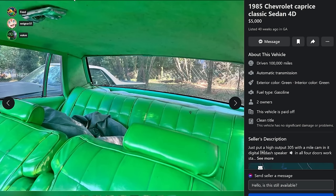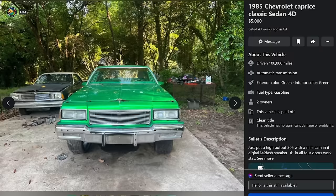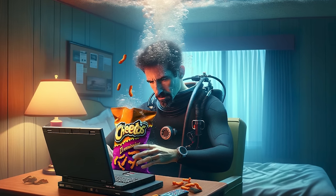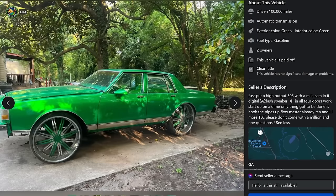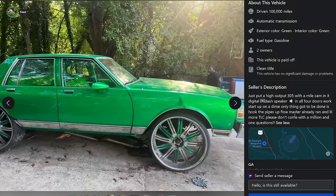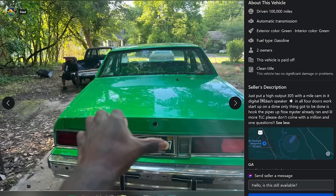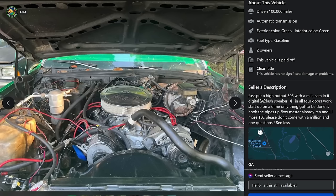Here is... Okay. Is the whole interior spray paint green? That's how they did it in the 70s, dude. Just imagine what this car smells like. 85 Caprice. It's the same color inside and out. It's probably the same paint. And hulked out. Just put a high output 305 with a mild cam in it. Digital dash, speakers in all four doors work. Starts up on a dime. Only thing to be done is hook the pipes up. This looks like CHB wired it, dude.